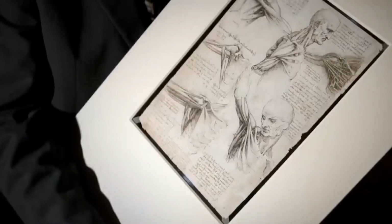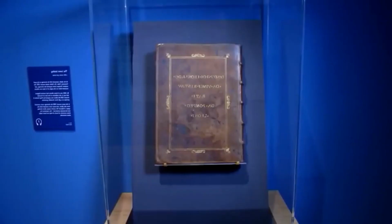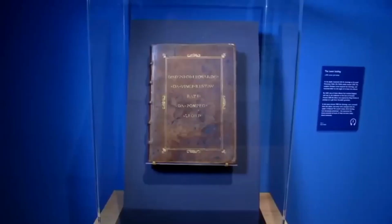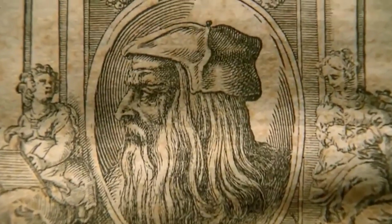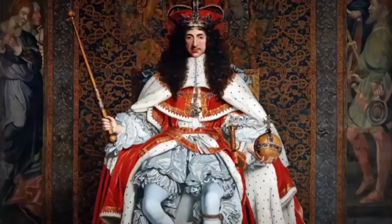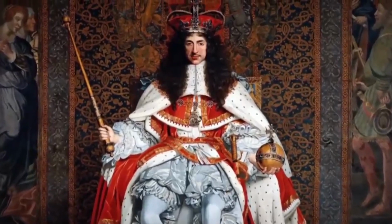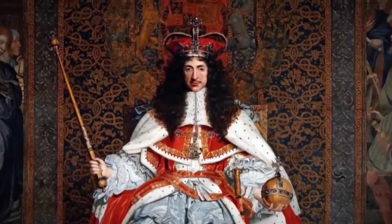Windsor Castle's print room is home to an extraordinary collection of some 600 drawings by Leonardo da Vinci. Leonardo da Vinci has rightly been recognised as one of the most incredible minds of all time. This collection was acquired by Charles II, who came to the throne nearly 150 years after Leonardo's death. Both men shared a passion for the arts and science.